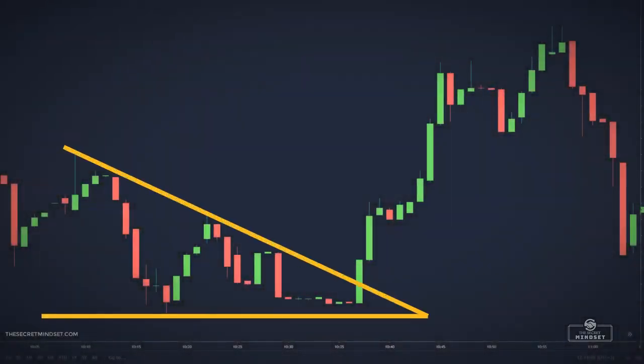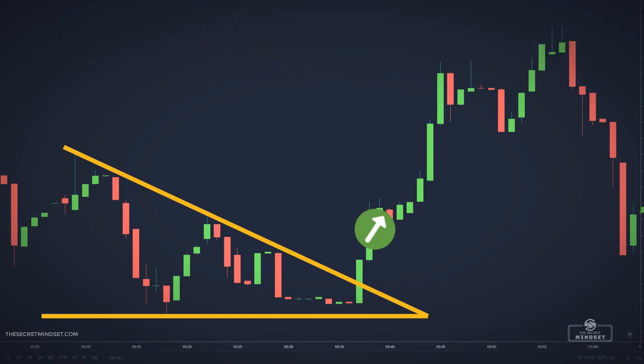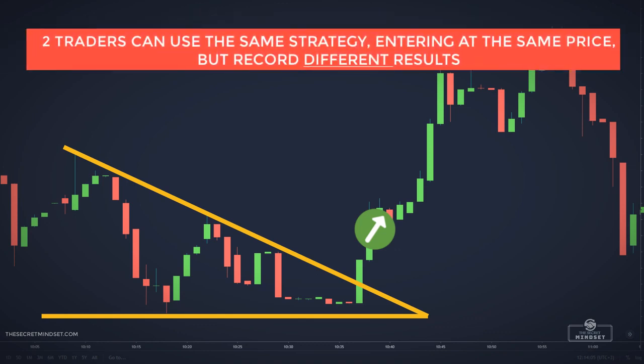Here is what I've learned after 14 years of trading. The most emotional and complicated aspect of trading is knowing how to set up take profit and stop loss orders, period. Two traders can use the same strategy, entering at the same price on a chart, but record different results. Why is that? Because of trade management.